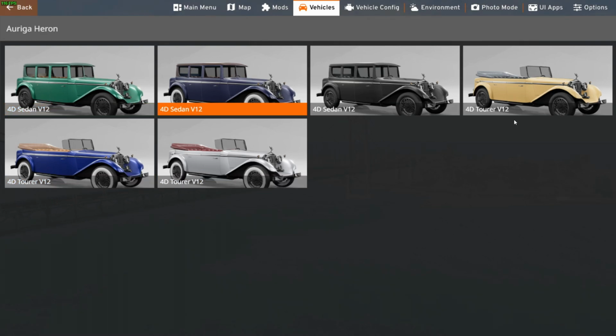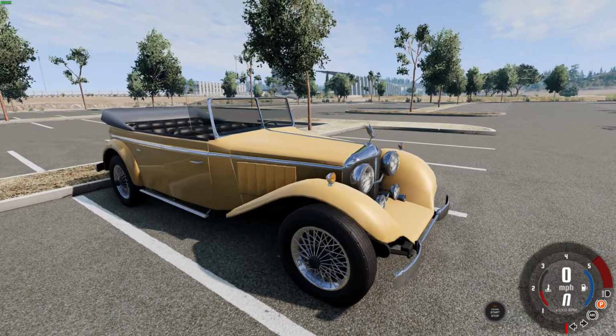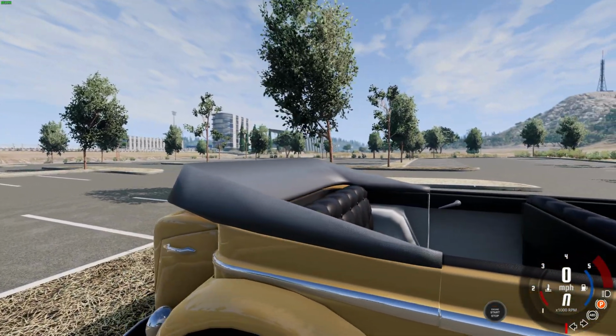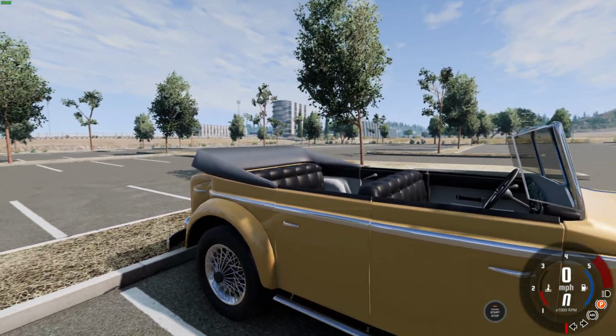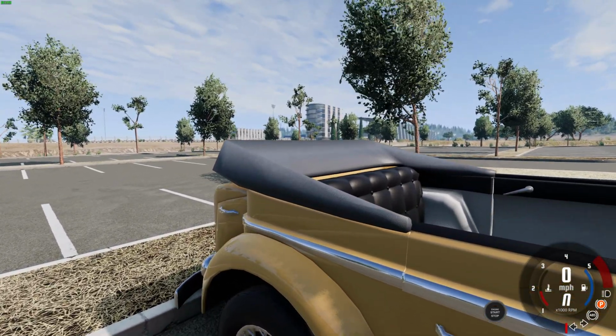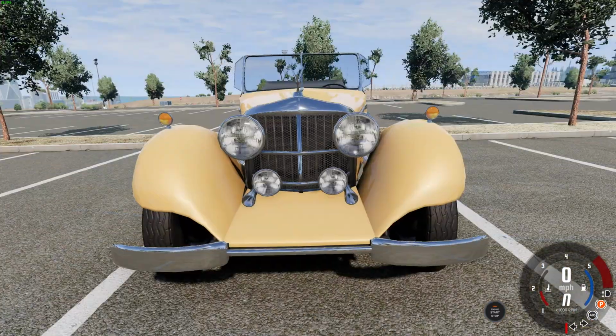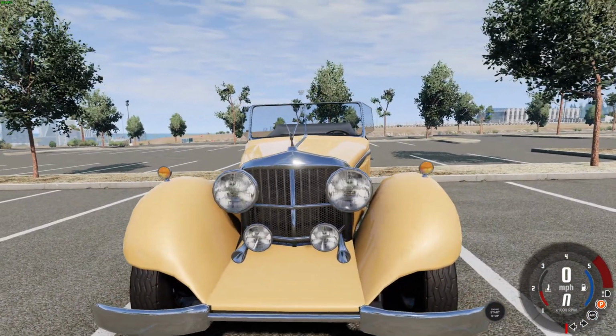We've seen the sedan, now let's have a look at the Tourer. So the open-top Tourer actually looks more like a Phaeton to me. Now, Phaetons were cars without any fixed roof, and this hood, unfortunately, you can't move it, but it would basically cover the top of the car, but it doesn't have windows. I'm not entirely sure what kind of car this is meant to be based on.